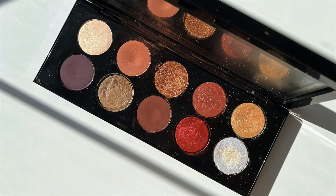Still, one of my big favorites is the 5, just because I love the bronzy colors, and these shimmer shades over here are so eye-catching. They might look kind of basic when looking at them. I just smacked myself in the face.